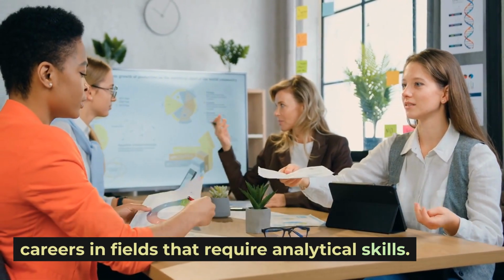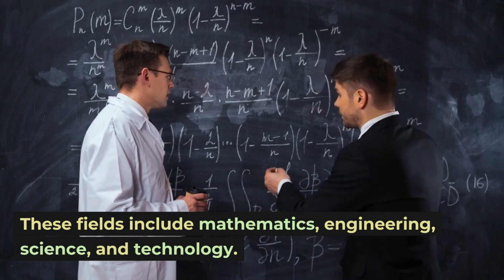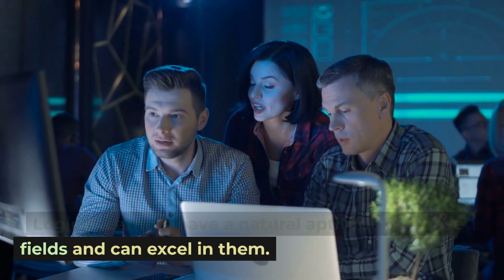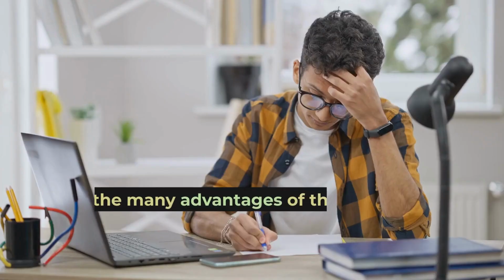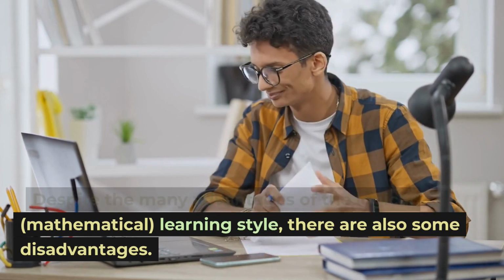that require analytical skills. These fields include mathematics, engineering, science, and technology. Logical learners have a natural aptitude for these fields and can excel in them. Disadvantages of the logical, mathematical learning style. Despite the many advantages of the logical, mathematical learning style, there are also some disadvantages.